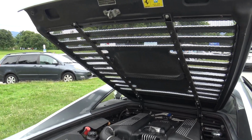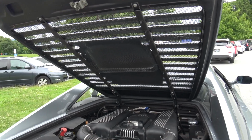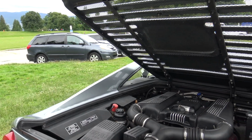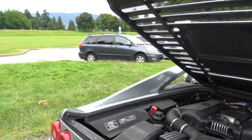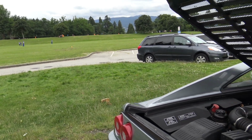Well, it's got some stout brakes, and it's about 3,200 pounds, I believe. Is it 3,200? Yeah. It's actually not far off. That's normal for a tuned sports car. Mine weighs a little bit more, but they're in the same ballpark.